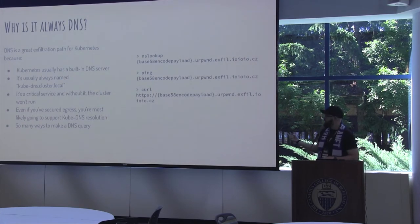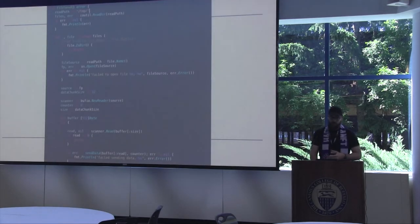The other nice thing about this is, if you've got an egress control, like, I'm preventing this service from going out and accessing the internet directly, I guarantee you're not preventing DNS exfil, or at least you're not logging enough to prevent this stuff. So this is the code. It basically says read a certain path where the secrets are and then send it back home.